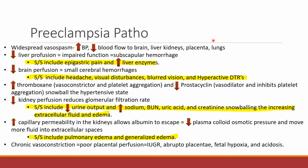So decreased liver perfusion is going to equal impaired liver function, which is going to cause subcapsular hemorrhage. Signs and symptoms are going to be that right epigastric pain and elevated liver enzymes. What's highlighted are your signs and symptoms, your lab values, things that you're going to see as the nurse. So decreased brain perfusion is going to cause small cerebral hemorrhages. That's going to cause your headache, blurry vision, vision disturbances.